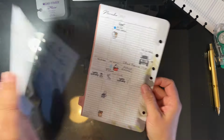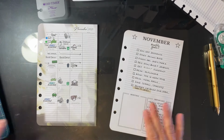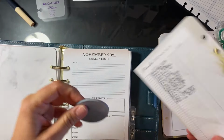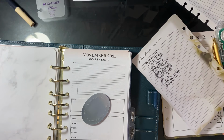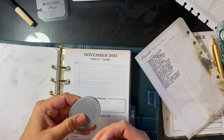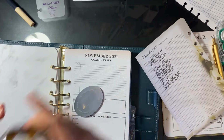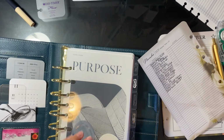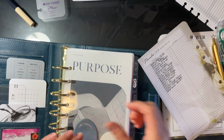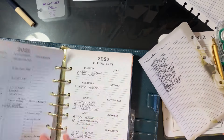So that's it for my personal monthly planning. I can't believe we're only halfway done. My sticky tabs fell out. Looks like I need that double-sided tape after all. So monthly, and then we're just going to pop this back in.